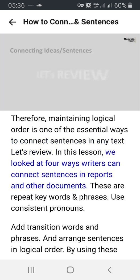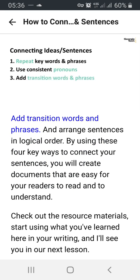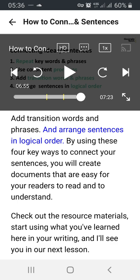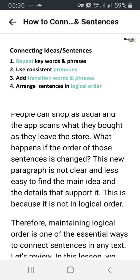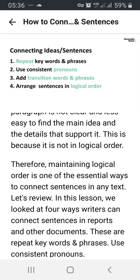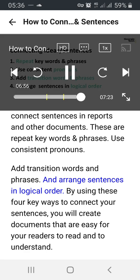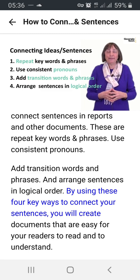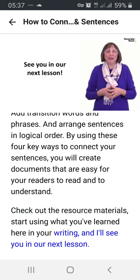Let's review. In this lesson, we looked at 4 ways writers can connect sentences in reports and other documents. These are repeat keywords and phrases, use consistent pronouns, add transition words and phrases, and arrange sentences in a logical order. By using these 4 key ways to connect your sentences, you will create documents that are easy for your readers to read and to understand. Check out the resource materials, start using what you've learned here in your writing, and I'll see you in our next lesson.